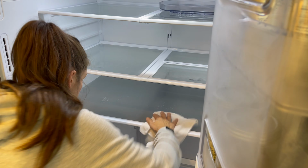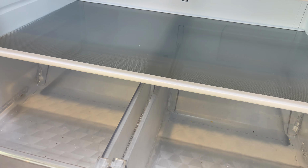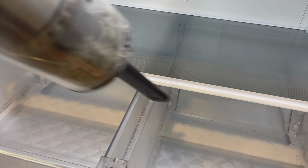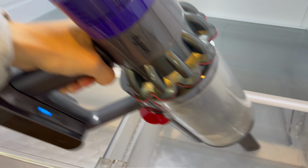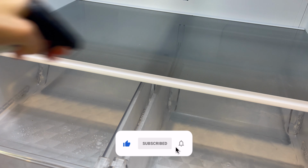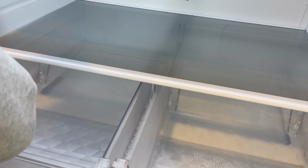But I'm getting everything just wiped out. I'm going to vacuum out the drawers, and then I'm going to put everything back in. There was some old food that I had to throw away, which always hurts a little bit, but it's just kind of what happens sometimes. But otherwise, everything went back into the fridge. It looks really, really good, and I'm so happy with it. So I'm going to finish doing the refrigerator.